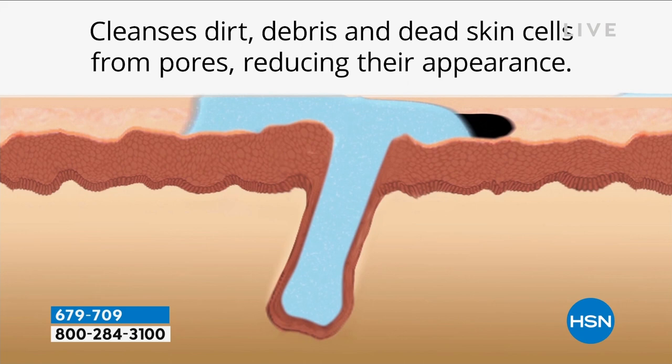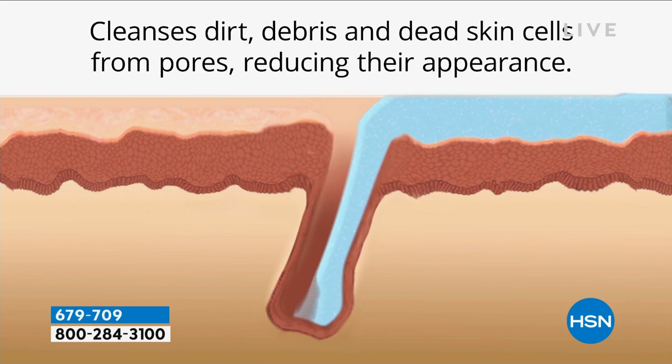Okay, so here's what we're looking at. This is what you don't see, that DermaPeel is going to work. It's actually going into your pores, lifting and pulling out the dirt, the debris, and the dead skin cells. So it makes your pores look smaller. And we know a smaller pore looks like better skin.